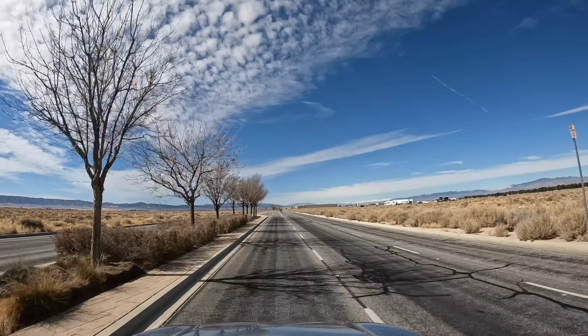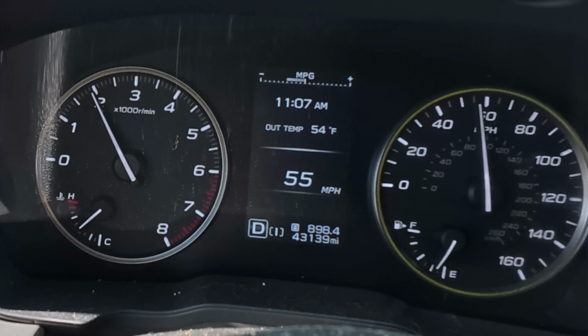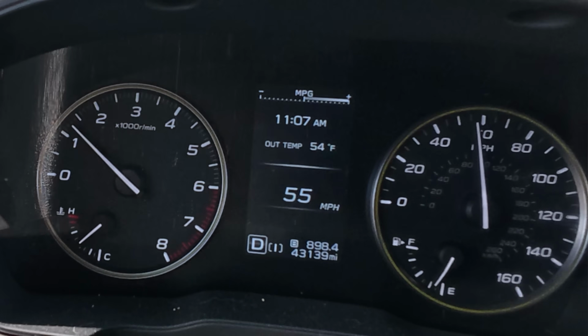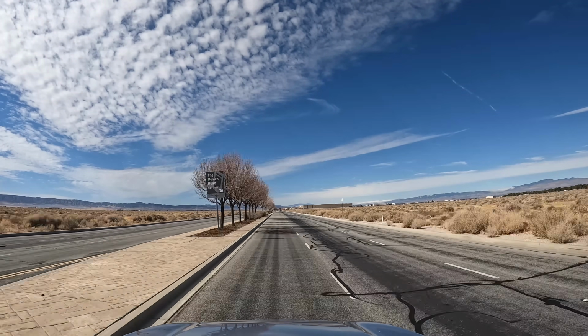Okay, so we should be coming up on the current Civic Musical Road now. We're supposed to drive this at 55 miles per hour, and it's supposed to sound like the William Tell Overture, but I guess we'll see. Alright, here we go.